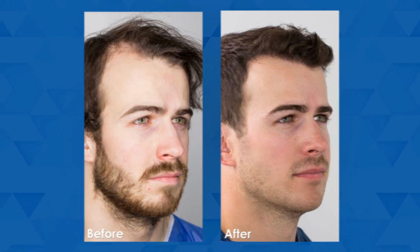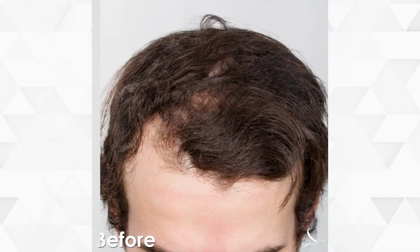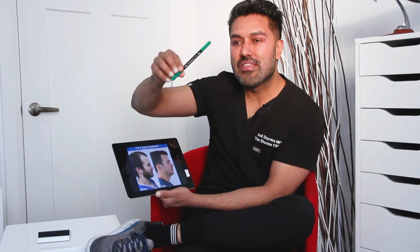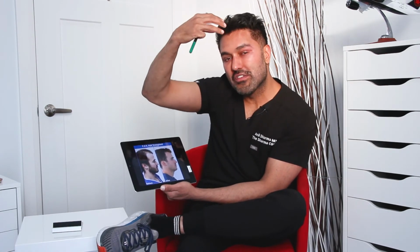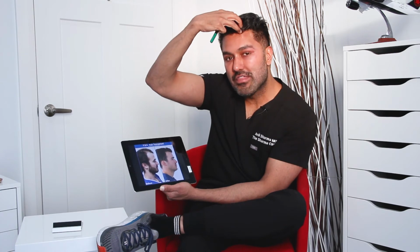We also densified the hair around the furlock area, which is this area here. And this is a very important area in young men, because if this area is thin, when the light hits the hair, you can see through it into the scalp. So it's very important to be quite aggressive in this area and really thicken this area up.